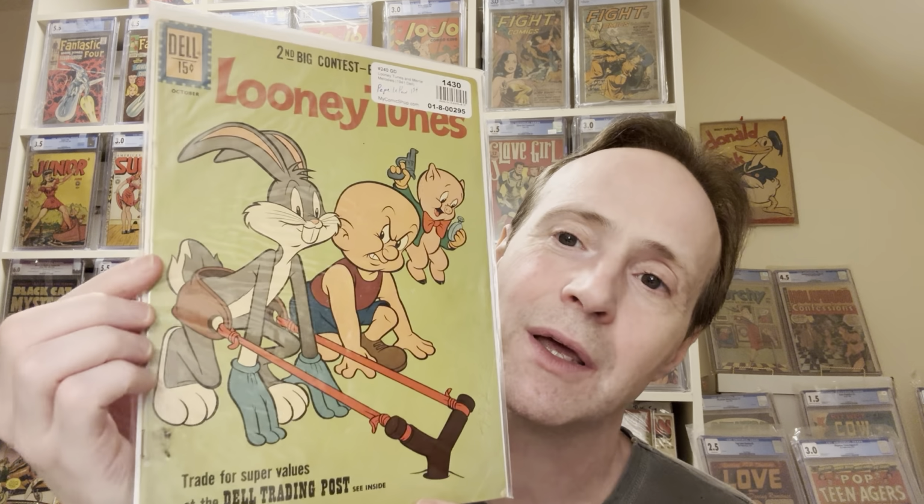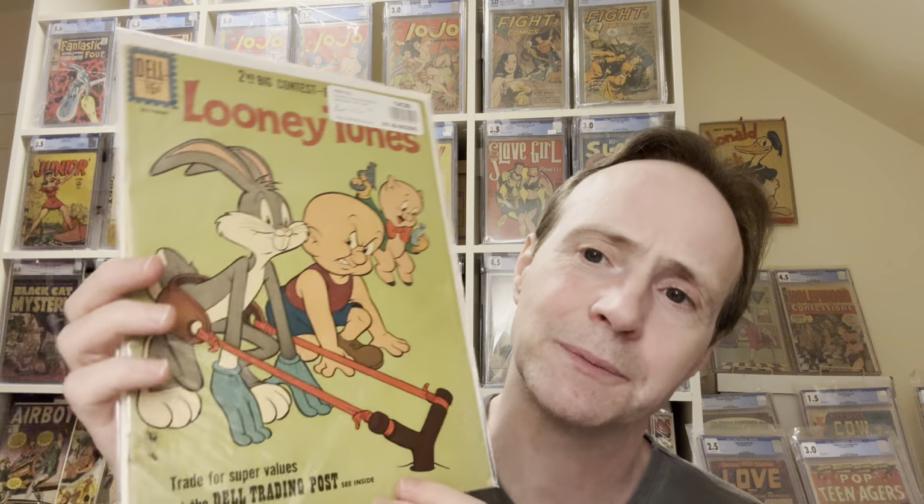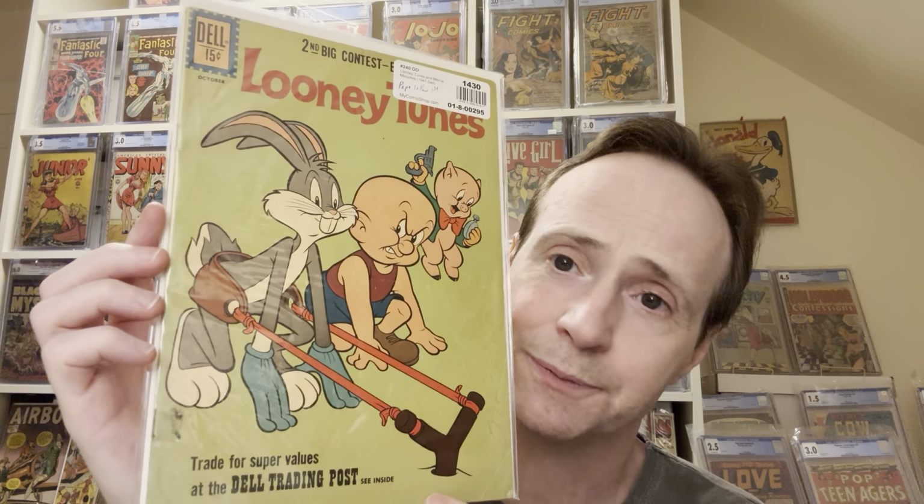And then we got another cool one. This is Looney Tunes, number 240. And this is the first appearance of Pepe Le Pew. It's kind of a cool book. And then we have Looney Tunes #1. This is just Looney Tunes #1 from the later series. So it's just another #1, kind of a cool book by itself.